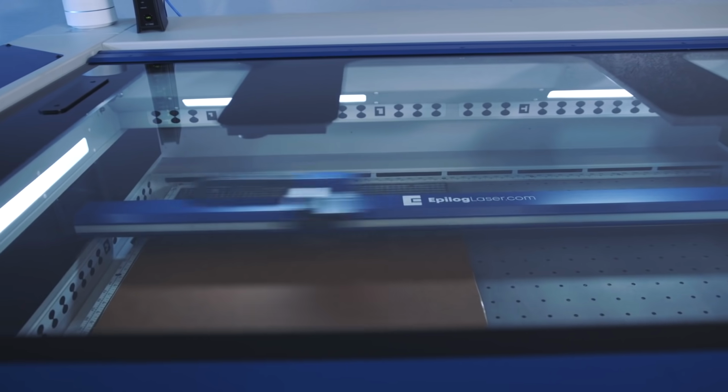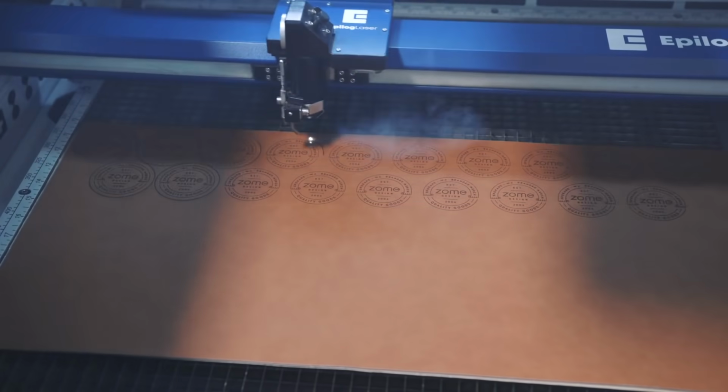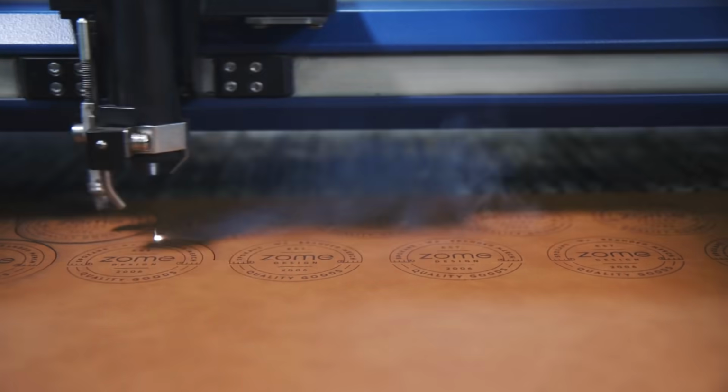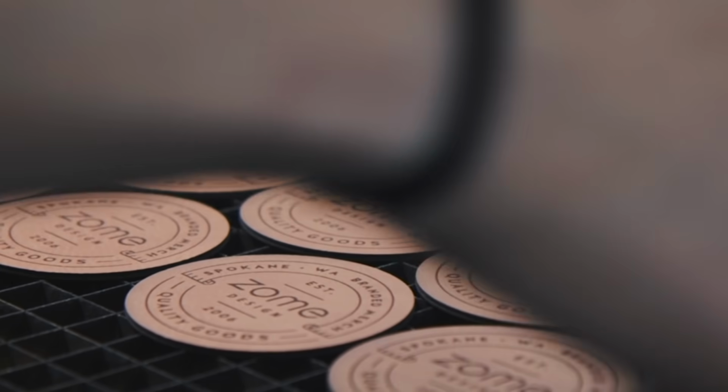So right now the laser is going through and etching the design on all the patches. And then next, it's gonna come back and individually cut the patches one by one. Laser etched leather patches are very popular right now. A simple way to add extra appeal to a patch is by adding a felt backing, which is a unique way to add more retail appeal to your garment.